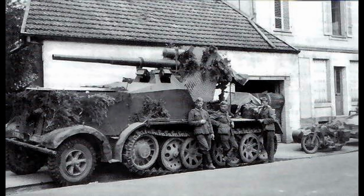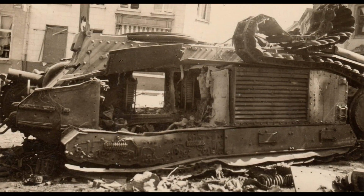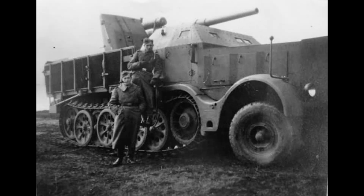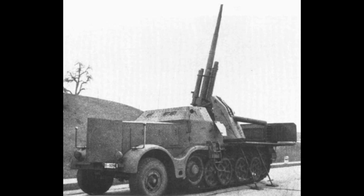Their real claim to fame was in the invasion of France, as they were one of the few armoured vehicles which could deal with the Char B1s, and also in Operation Barbarossa. Most of these ones, they only built 10, were all destroyed by 1943. However, in 1943, a second batch using the STKFZ-9 chassis was produced, 14 of them to be exact, and all 14 were just placed within the 26th Panzer Division.